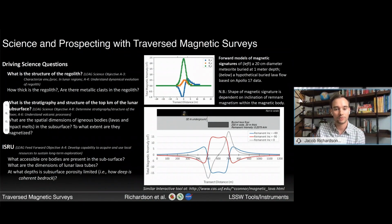With the top right example, we have a picture of the magnetic anomaly that you would see from maybe a small buried meteorite. And below that, we have a couple of examples of the same buried lava flow that has the same remnant magnetic intensity as we saw from a sample from Apollo 17, buried at a similar depth to what we saw with Apollo 17 seismic data. So if we were able to basically walk from the left side of that graph to the right side of that graph, we would end up seeing a magnetic anomaly and potentially detecting that buried lava flow or potentially that buried meteorite in the subsurface.